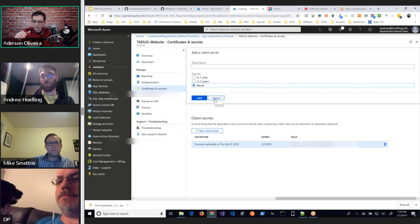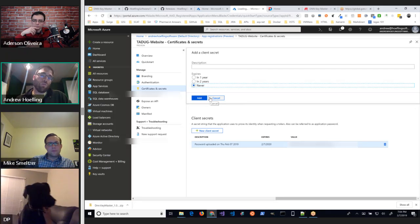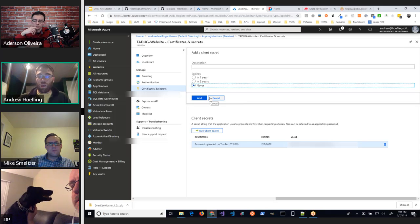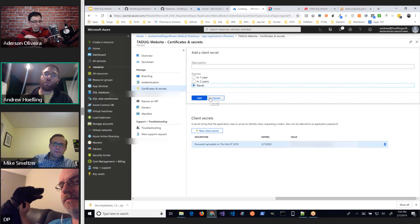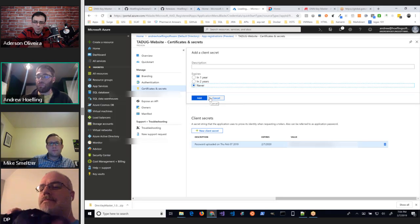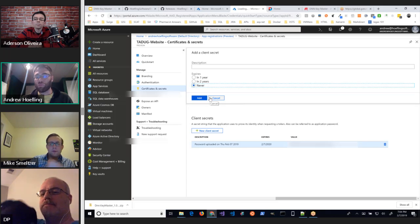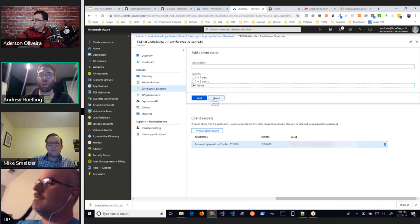What is the best practice? It really depends on your org. If you want to be in the practice of renewing your secret value every year, then do it every year. Here's the thing, and I'll show you this once we finish configuring. This secret value will be stored in plain text on our web server. So it's not a bad idea, if you had auditing compliance reasons, to renew it every year. For me, I don't really renew them unless I have to.